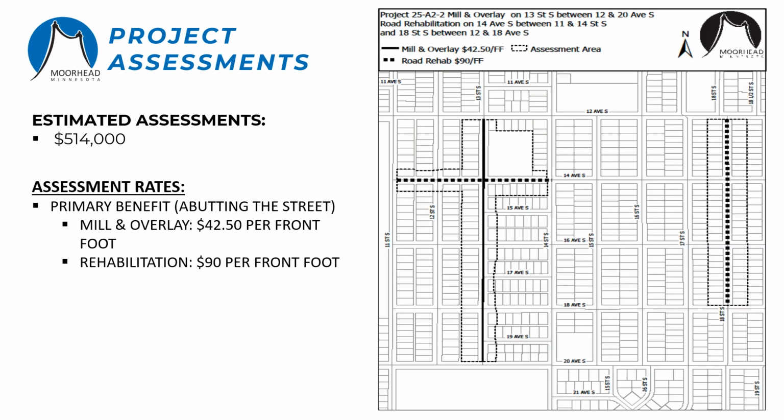On to assessments. Assessments on this project are expected to generate approximately $527,000 in front footage assessments. The front footage assessment rate depends on the scope of work, whether it's a mill and overlay, a rehab, or a reconstruct, and that rate is applied to the front footage of the property. Generally, on a square or rectangular property, that's measured as the width of the property abutting the street.